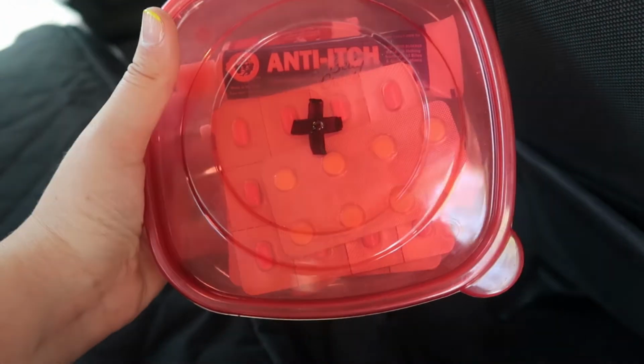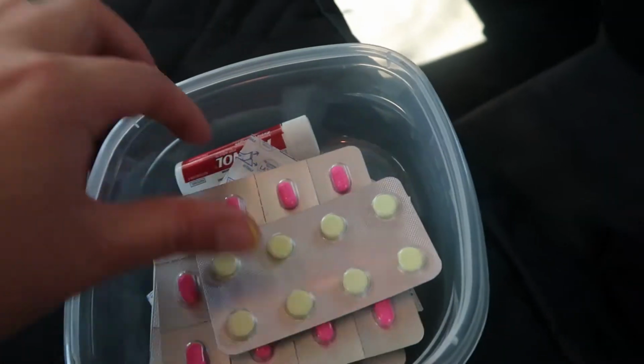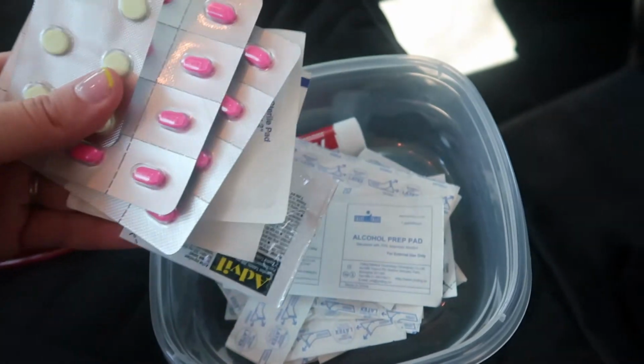So I made a little first aid kit for my car, and it just has like bandages, sterile pads, and some alcohol pads too, some bug bite cream in case we need some, because the worst thing is to be uncomfortable when you're in the car. And then you can also put things like motion sickness relief.